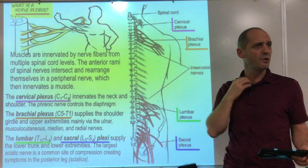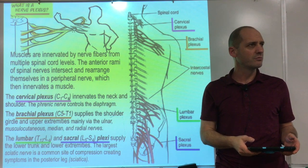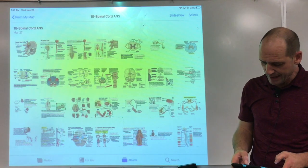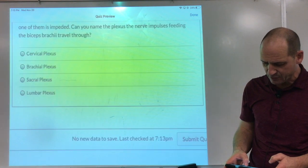When you massage somebody, be careful you don't do too much nerve rubbing. Try to stay on the muscle. But it's okay to be deep. You have to be deep sometimes. Okay, so that's the brachial plexus. That's what I wanted to talk about.